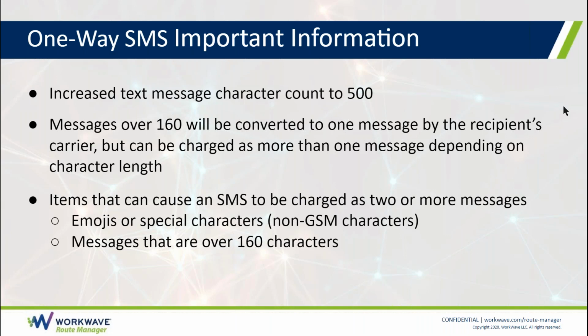Messages over 160 will be converted to a single message by your recipient's phone carrier. However, if you are using anything over the 160 characters, it can be charged as more than one message depending on the character length. Also, another note, items that can cause an SMS to be charged as more than one is using emojis or special characters. So think of language characters and items like that, items that are non-GSM characters.